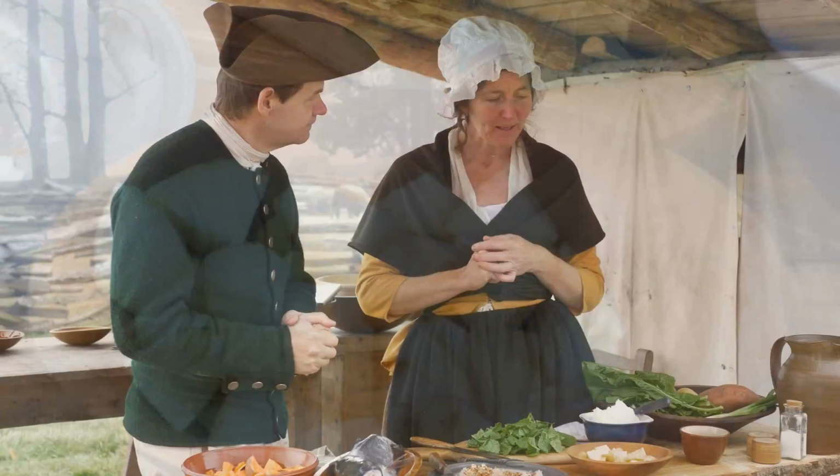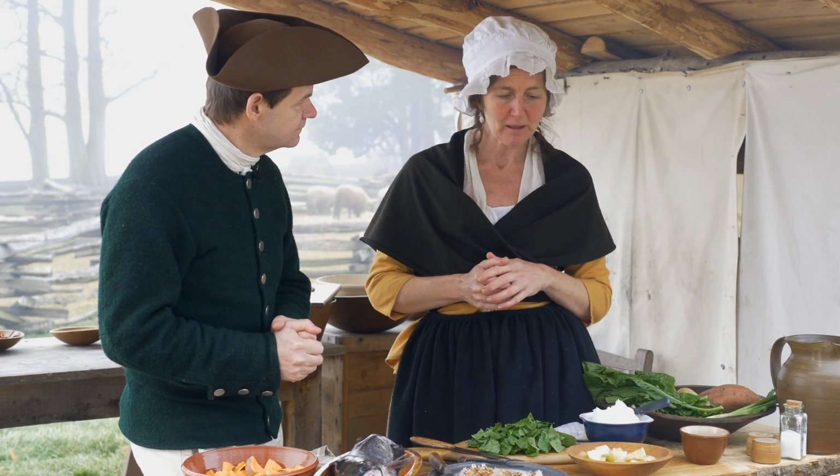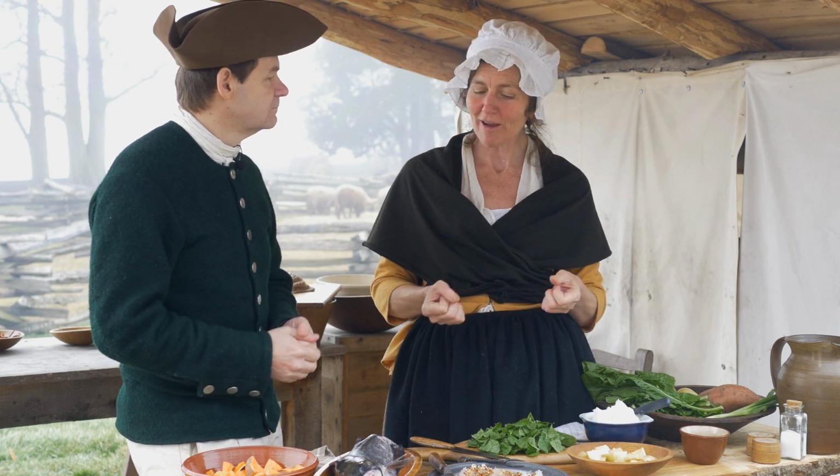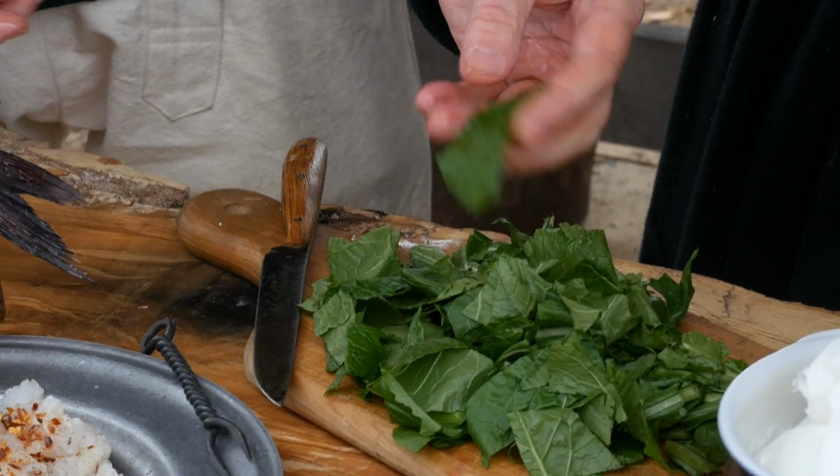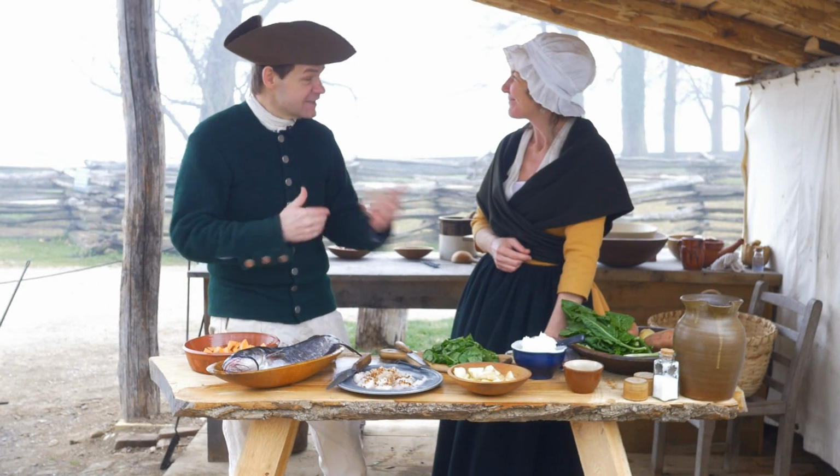And then when you feel like your stew's getting close to being done, that's when you can add whatever seasonal fresh greens you've already got poking up. And turnip greens were plentiful here at Mount Vernon. Wonderful. So I guess it's time to put these in the pot, right?